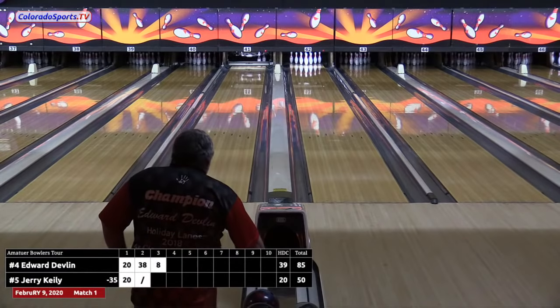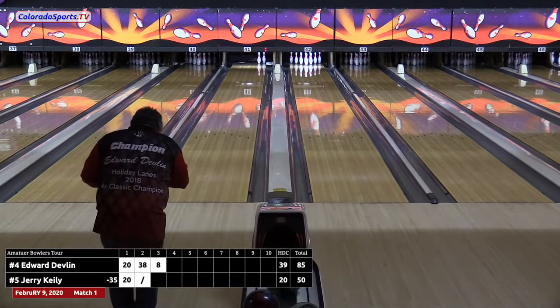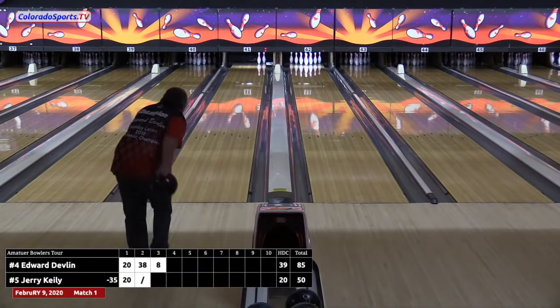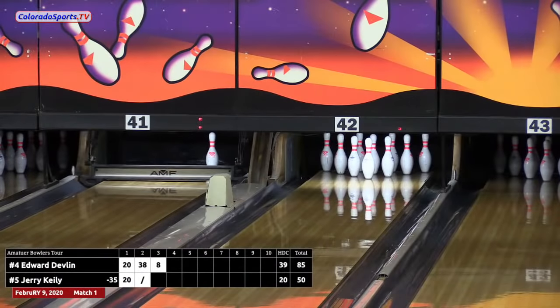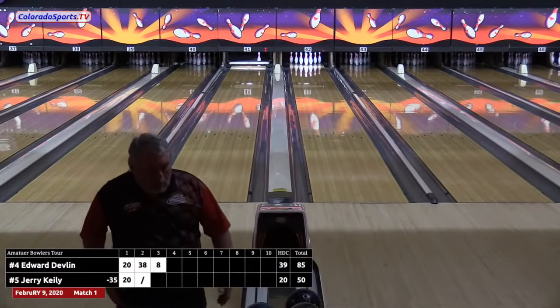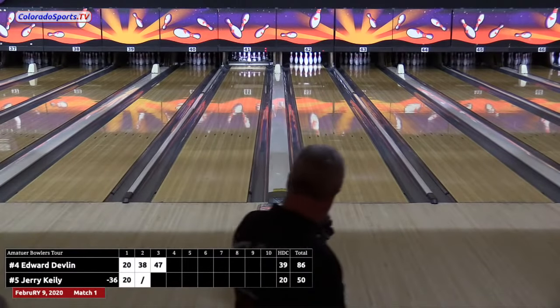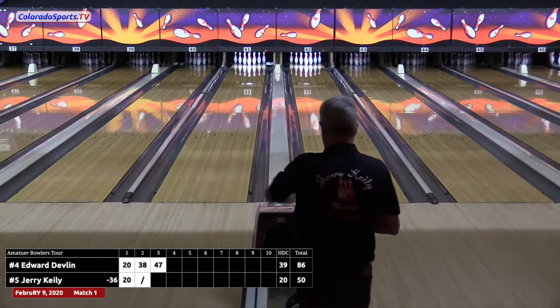So getting back to our first scorer, Ed Devlin here in frame 3, leaving the 6-10. And looks like it didn't quite finish, got into that OB. So he's open in frame 3, 47 scratch. And then Jerry Kiley, same thing, strike spare. He's going to start his 3rd frame on lane 42.